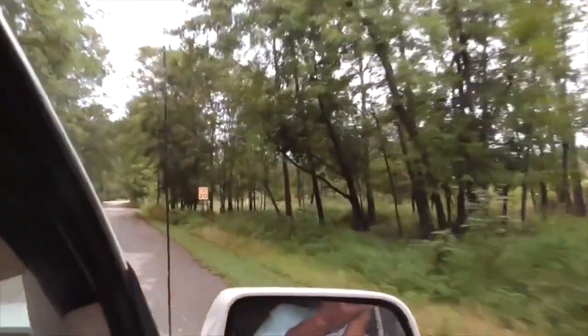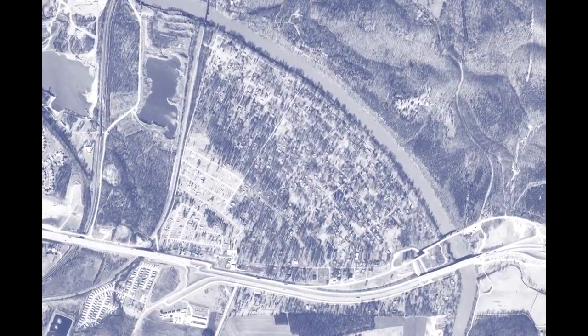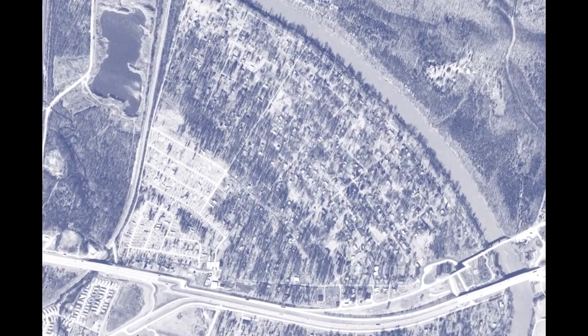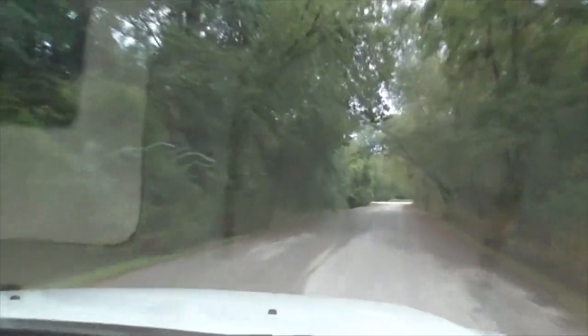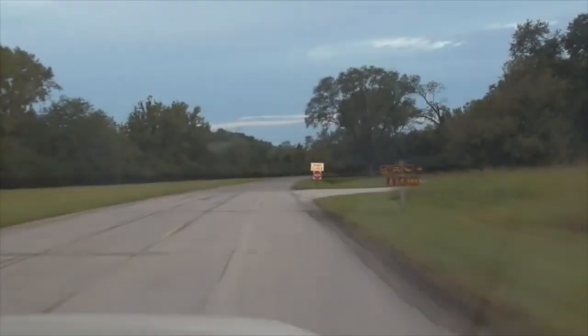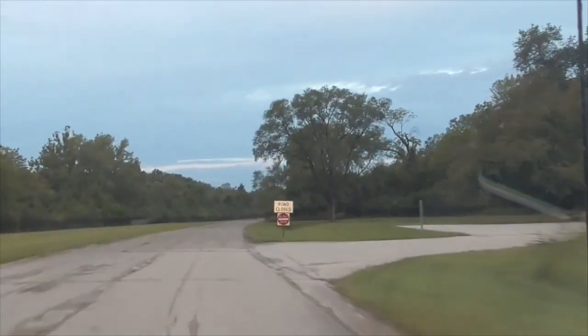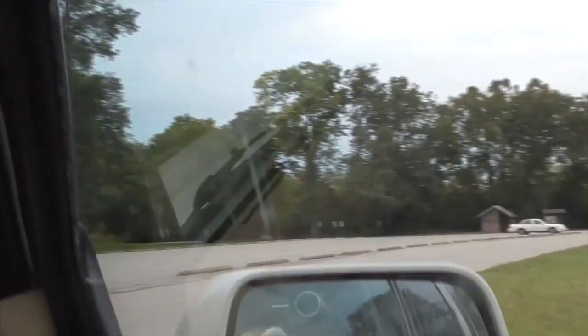Well, this here is called the Inner Loop Trail. There's two major trails here. One's called the Inner Loop Trail, one's called the Outer Loop Trail. It's great for biking or just cruising around in your car like we're doing now. Let's go right here to the little picnic area, and we'll walk around the park.